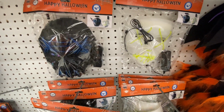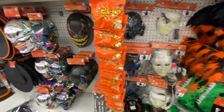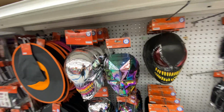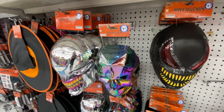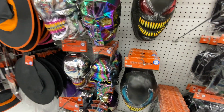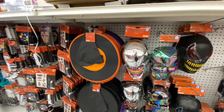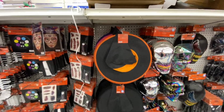And then here we have these Purge inspired masks. I think so anyways. They do light up, which I think is so cool. And over here we have some more masks. I personally like to buy the masks from the 99 cent only store, and I like to put them on my scarecrows around Halloween time that I have on my porch. I think it just adds that extra touch.